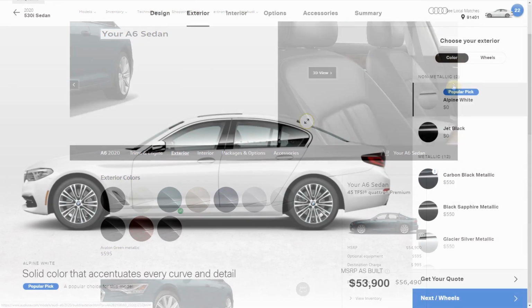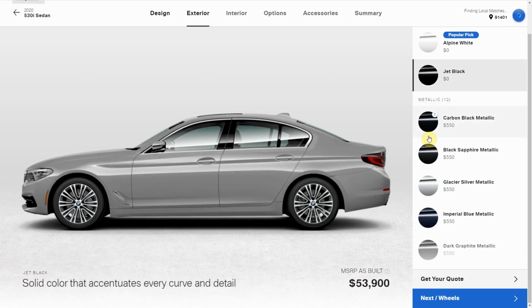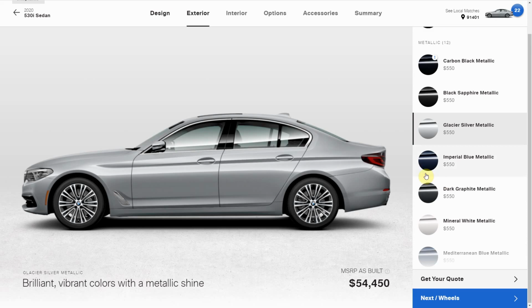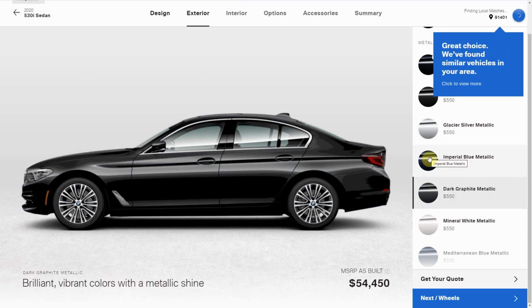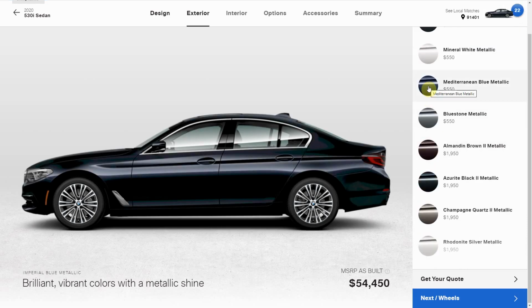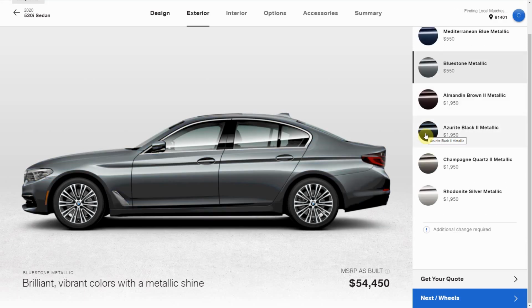The BMW offers 14 colors in the 530i, which is excellent. The colors aren't the best, but at least you have some options to choose from. You have the standard white, black, silver, gray. Then BMW offers a couple premium blue colors and then a couple interesting high-end options like champagne, azurite black, and a really cool looking silver metallic.